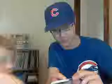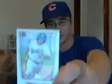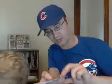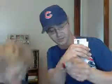Ubaldo Jimenez for the Cleveland Indians. Christian Betancourt for the Atlanta Braves. Dylan Overton for the Oakland A's. Jacob DeGrom for the New York Mets. Anthony Aliotti for the Oakland A's. Bobby Coyle for the Los Angeles Dodgers. Brian Ragira for the San Francisco Giants. Mookie Betts for the Boston Red Sox. Cody Reed for the Kansas City Royals. Preston Tucker for the Houston Astros.